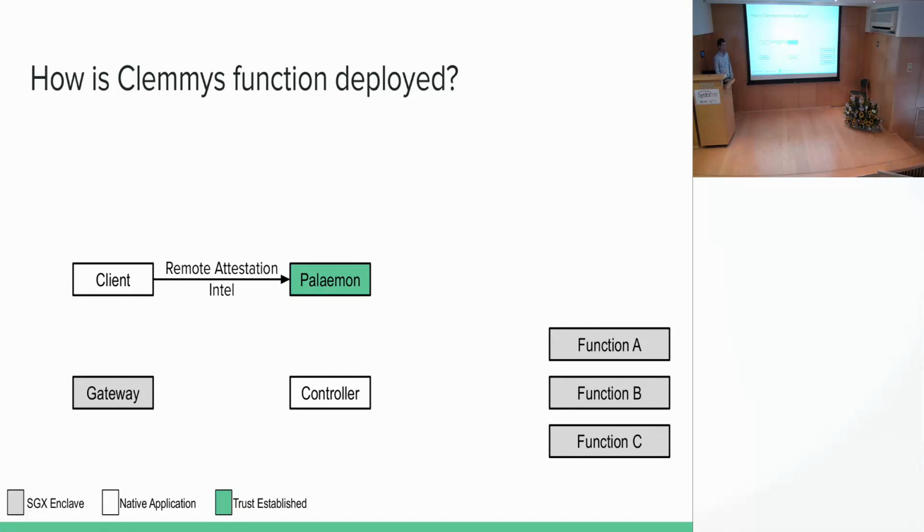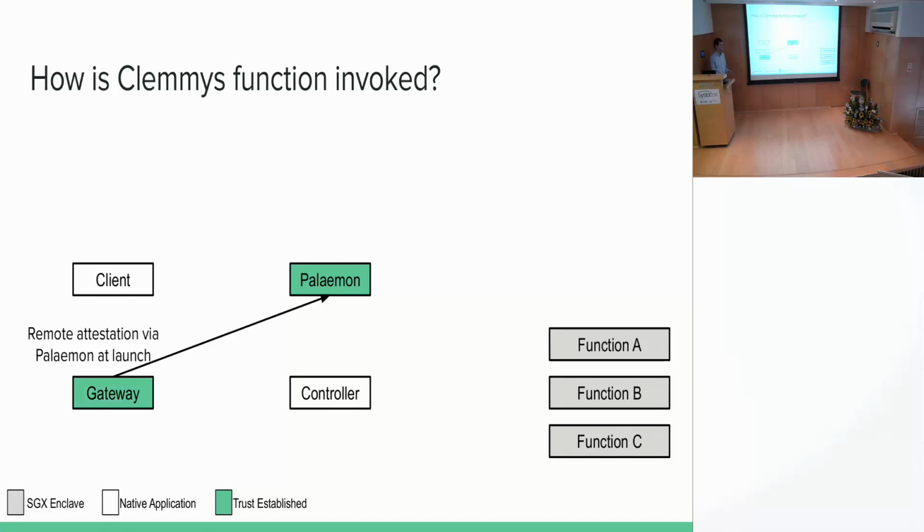So what the user first does is establish trust in Polyamon, and for this Intel attestation is still used. After that, a client uploads secret and function chain configurations into Polyamon. Then the client can upload functions as Docker containers, or in OpenWhisk zip format, to the controller. As the functions are invoked, first of all, Polyamon has to start the gateway, remotely attest it, and provide it with the secrets that were passed by the client to Polyamon. At that point, the client can make a request to the gateway. If the gateway replies with a certificate that was provided by the client to Polyamon, then we know implicitly that the gateway was attested with Polyamon. Thus, it is trusted and secure.